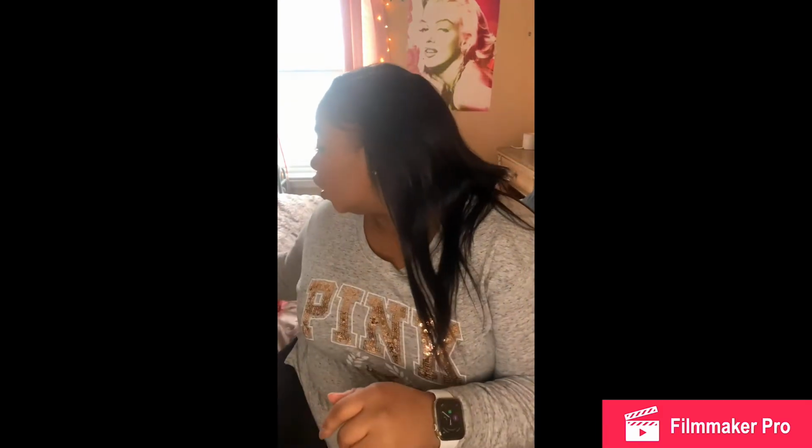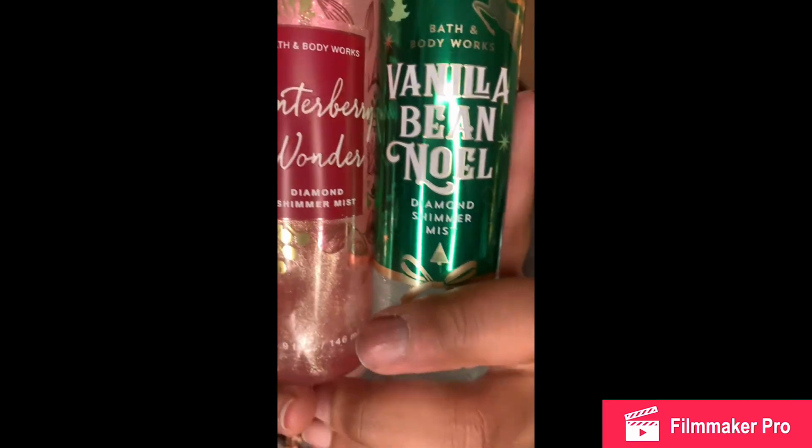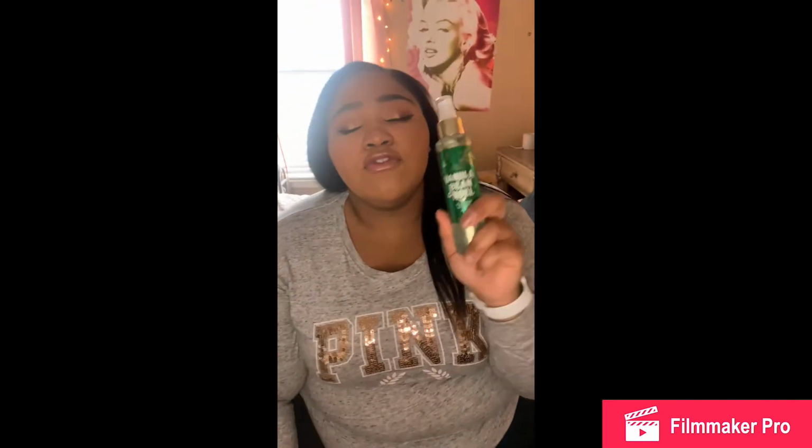But, oh, and by the way, all the ones that I'm showing you from my second bag were all 75% off too, in case you were wondering. So, next, moving on, still with the winter theme, the Christmas themes, I was able to get two more of the shimmering body mist. And I got the Vanilla Bean Noel and Winterberry Wonder. And I love them.